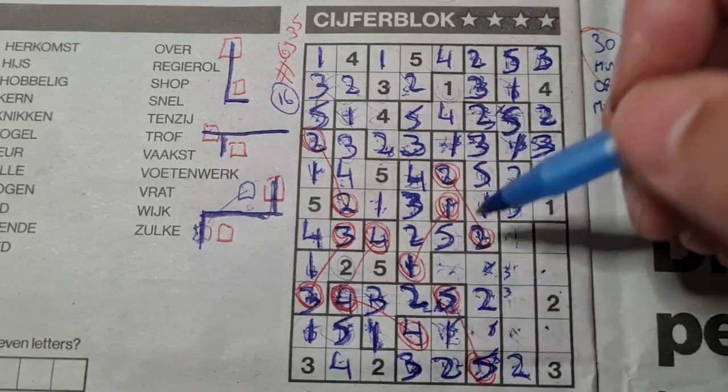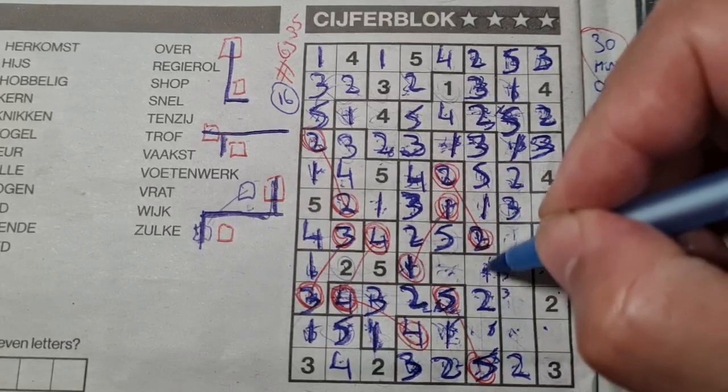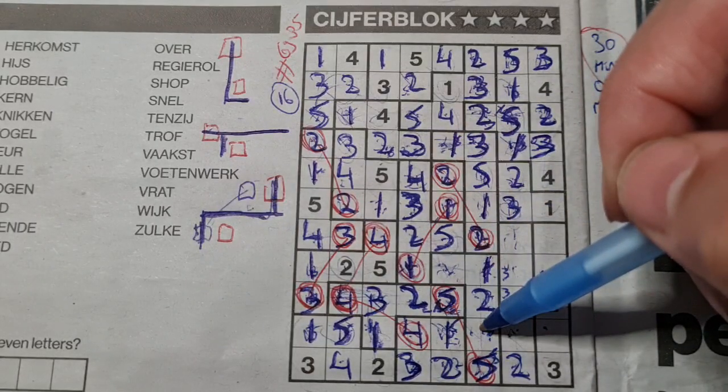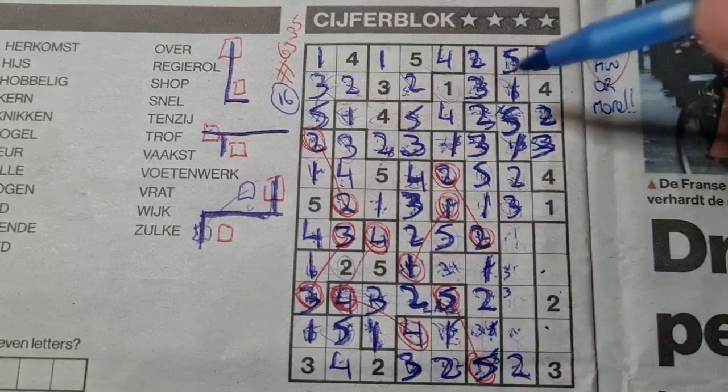This box can be a 1, that box can be a 1, so 1 box left for the 1 in this L-shaped area. Should be there. 2 numbers left in this L-shaped area for numbers 3 and 4. 3 and 4. Well, let me mark those. 3 and 4.